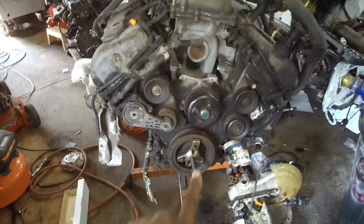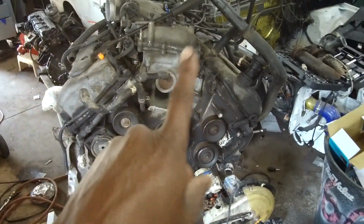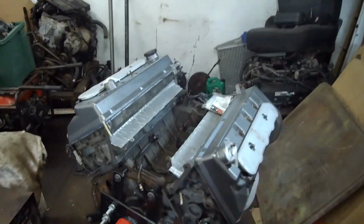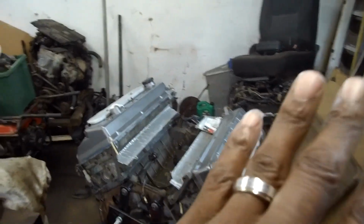I'm going to finish taking the front down. I want to see what the timing chain looks like, the guides and everything. Very important. If you got the plastic tensioners, we're yanking them out. All right, this one here should be ready to go, allegedly. This engine is incomplete as far as parts.